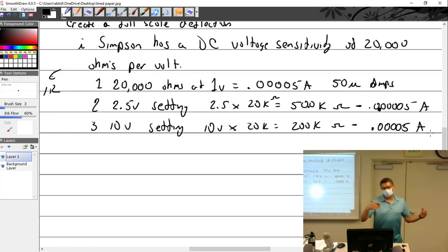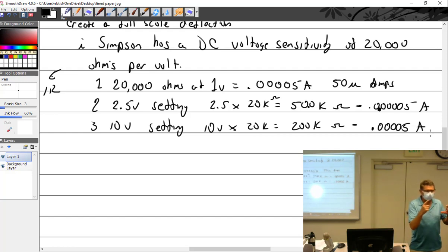Well, let's stop and think about what we're talking about. What's inside the meter? Magnets. The needle is attached to a coil. Do I change out the coil? No. So if I put it on the 2.5 setting and get a full scale deflection, it takes 50 microamps to make it full scale deflection, right? Because I didn't change the coil wrapped around the little needle, and I didn't change the coil wrapped around the stationary ones.